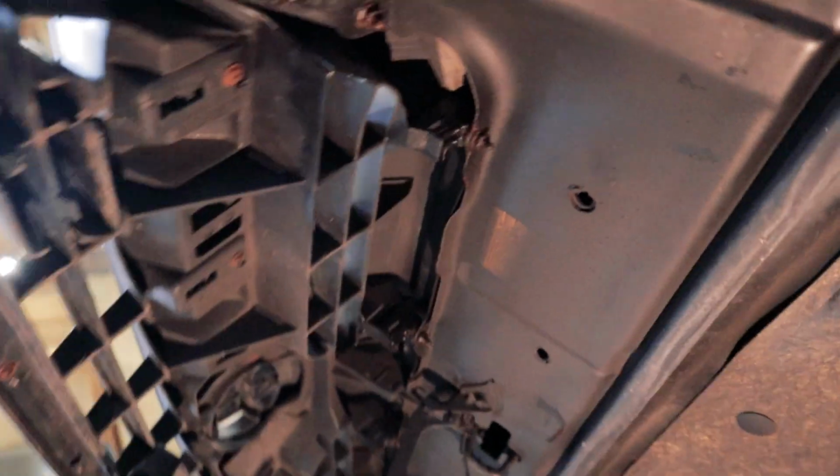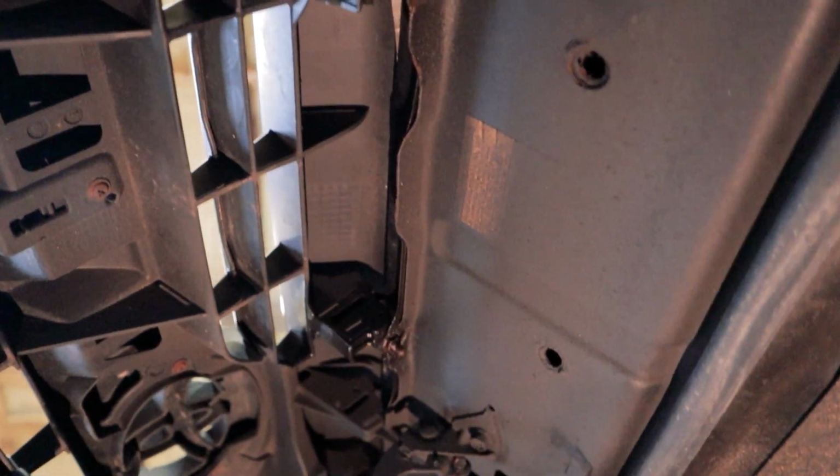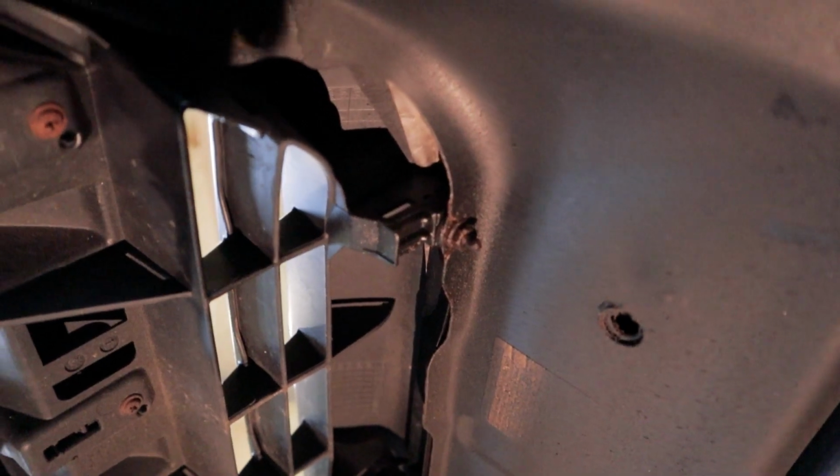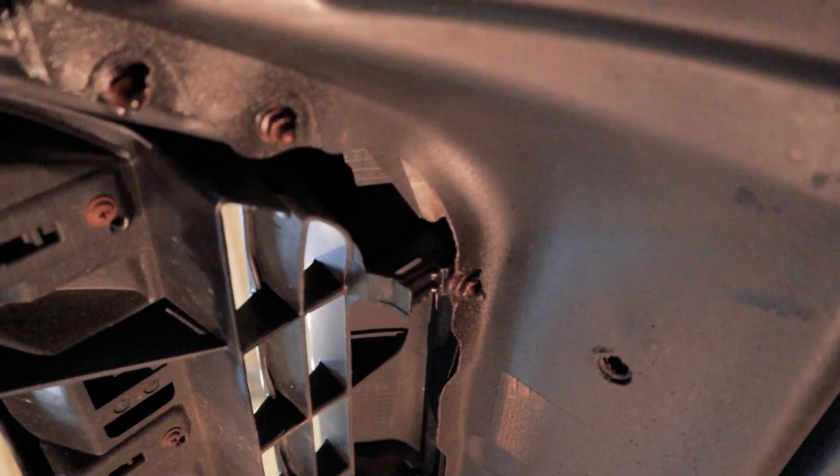And as you can see, mine are looking a little crusty. I'm not looking forward to this. They're a little questionable. So I already sprayed them with some penetrating oil to let it sit for a little bit, but I have to be really careful to make sure I don't break these things off.